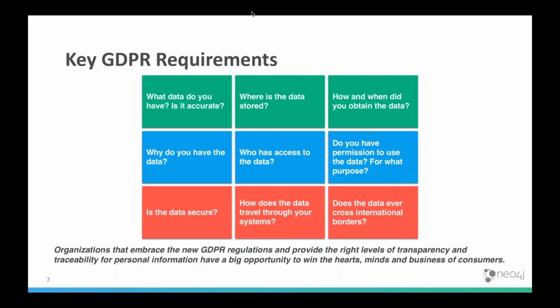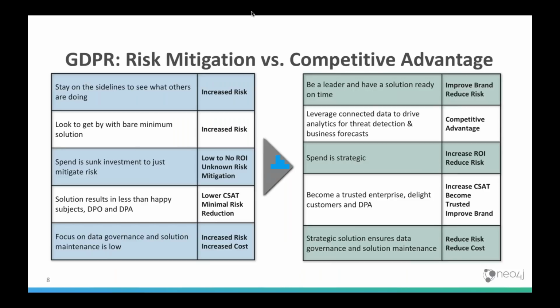So if you were to summarize the GDPR, that wraps it all up. And as I said, it really is things that you should ideally be doing with your data anyway, right? And this is where the idea of turning GDPR from a regulatory requirement and a risk that you need to mitigate into a competitive advantage comes from.